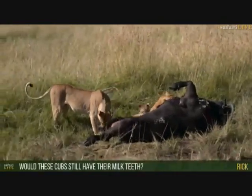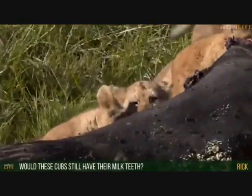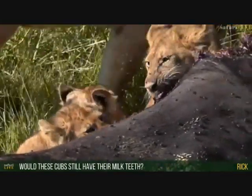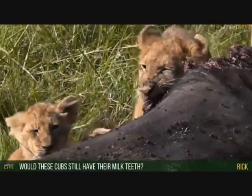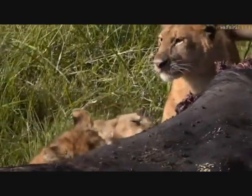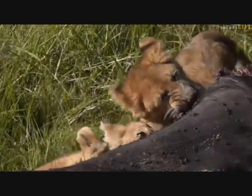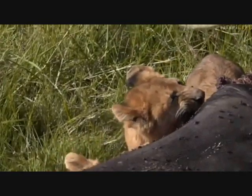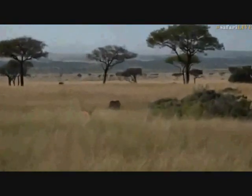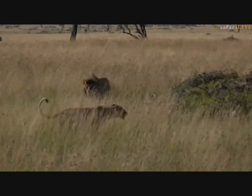Rick is wondering whether these cubs would still have their milk teeth. Indeed they would, Rick, and the little ones most definitely, and there we go, putting those milk teeth to good use. And even the bigger ones might only start losing those milk teeth in the next little while. Now, those cubs were quite full when we saw them, but they are lions, and lions are gluttons, and they will eat when it's available. Oh, big boy's up. Smelling some urine.